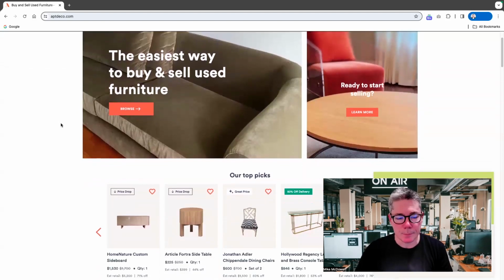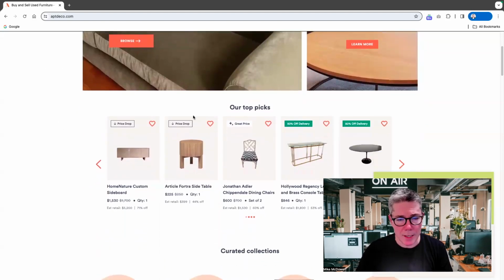And you can see you've got things like price drops, 50% off delivery, great price. So they're giving us a little bit of value propositions on the individual items. So that's a good technique to try to use. What version of this value proposition is the most effective is something I would love to get more feedback on, especially since this is a prime possibility of testing. You've got three different things, one after the other.